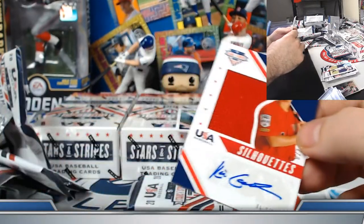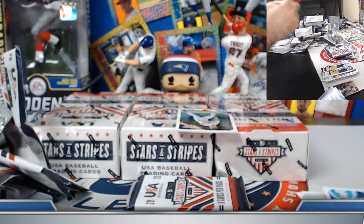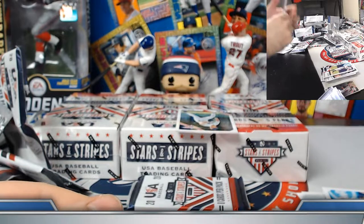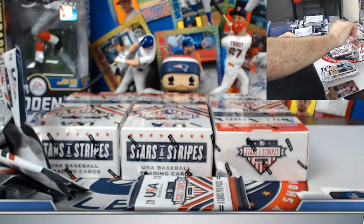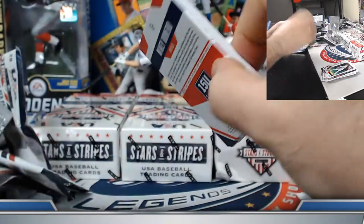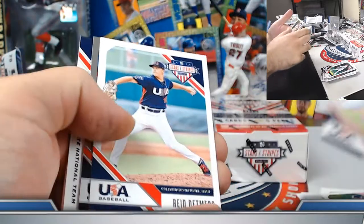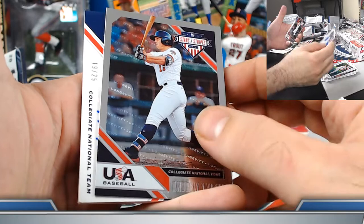22 of 199. Congrats there. Ross, that's not me. Looking for some Chinese Taipei, no Japanese. Well, let's see if we get one on this one here. A little thicker action as well. Out of 25, collegiate national team autograph. Good luck on this one.